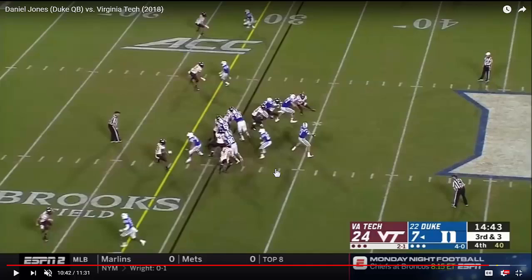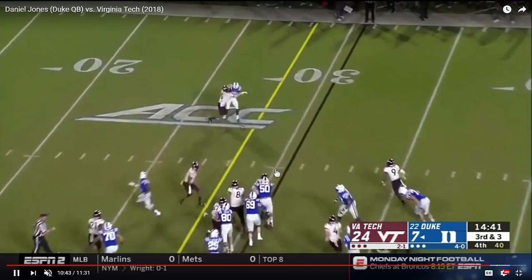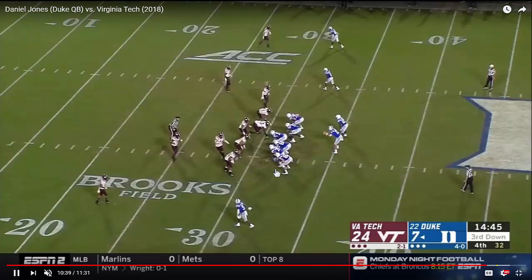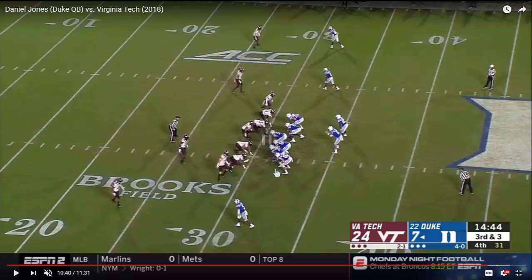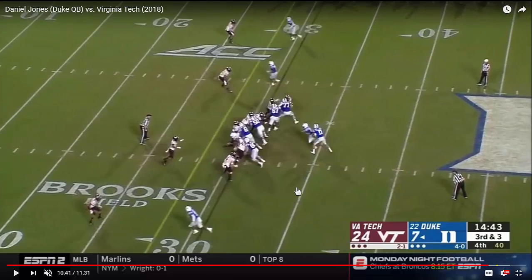So what could have been done here? Well, one, looking at the coverage leverage at this point, could you change the play? Because you could run this inside and have your slot receiver maybe break to the outside here with this inside leverage. That could confuse things. That would be a nice pre-snap adjustment, don't you think?